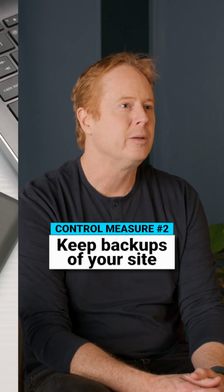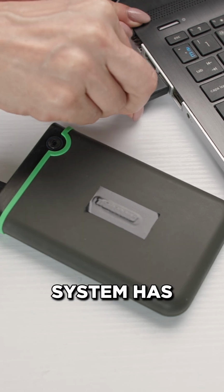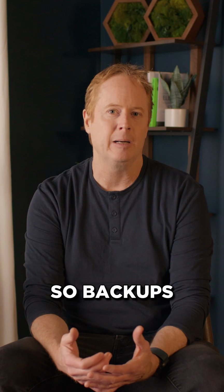Backups are really essential. If you're recovering from a hack, you need to recover from something if your entire file system has been corrupted or wiped out. So backups are how you recover.